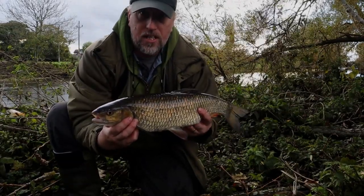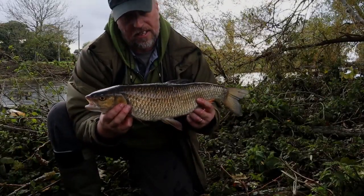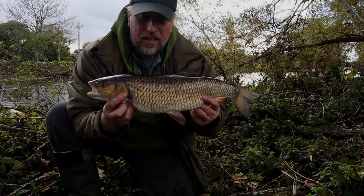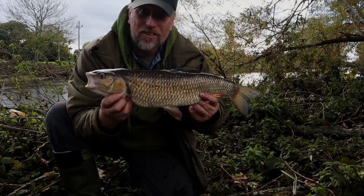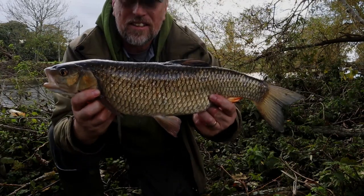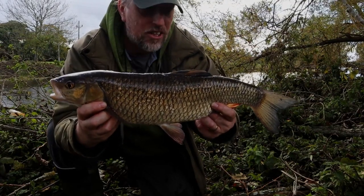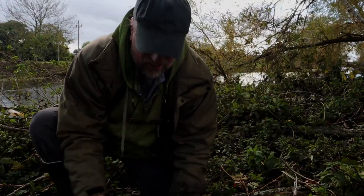I kept busy, kept roving around trying to search the fish out, and it's paid off with my third chub of the day, so can't really be happier than that. Brilliant. Very well chuffed. Absolutely super condition. And obviously young fish. It's good to see. Let's get him back.